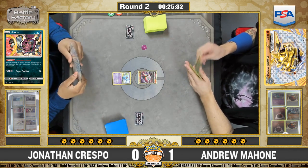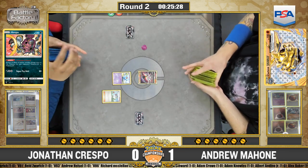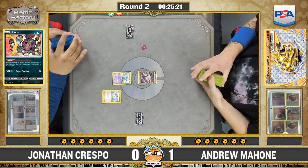And Crespo's prizes are just a mix of 6 different individual cards. So, yeah, the Puzzle of Time being in there is probably the worst one. But overall, pretty healthy prizes on Crespo's side. And Crespo is playing that Gladion, so he can go grab that Puzzle of Time if he needs it.